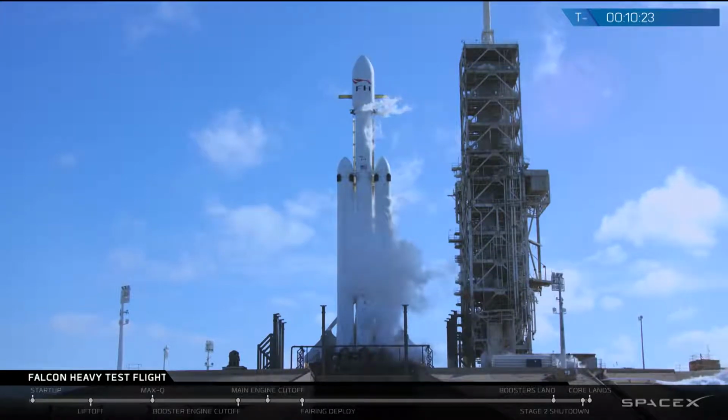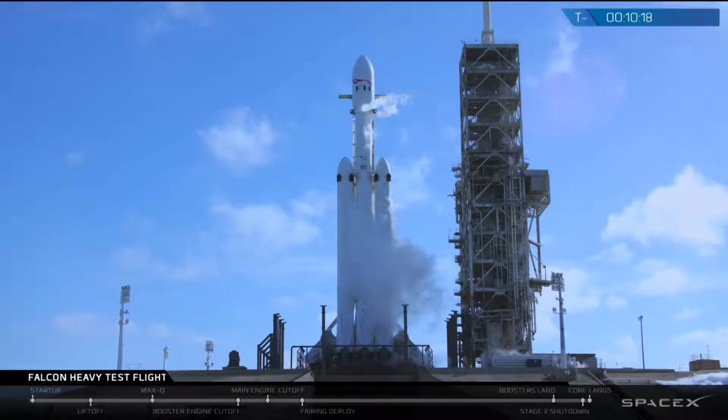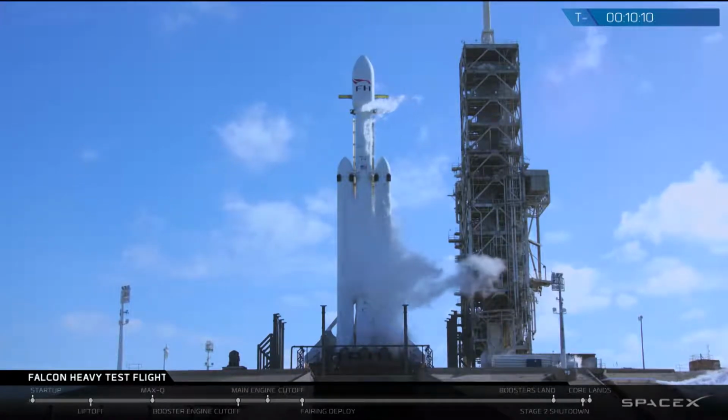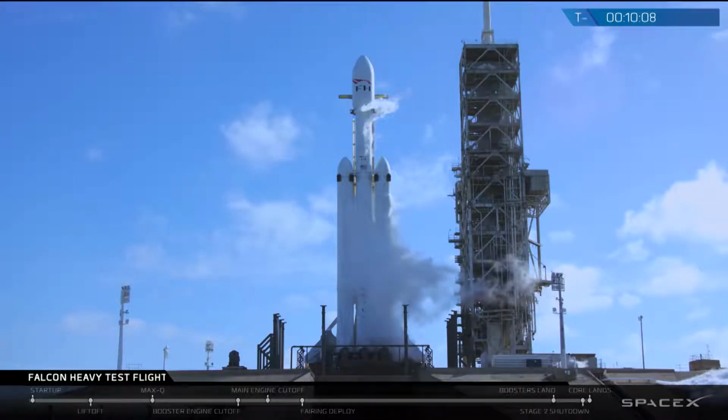core. Now we're continuing to watch the weather, making sure that the ground liftoff winds don't exceed the maximum. They're looking good right now. We continue monitoring the upper altitude winds as reported by the balloons. But right now, at T-minus 10 minutes and 10 seconds and counting, the Falcon Heavy test flight is go.